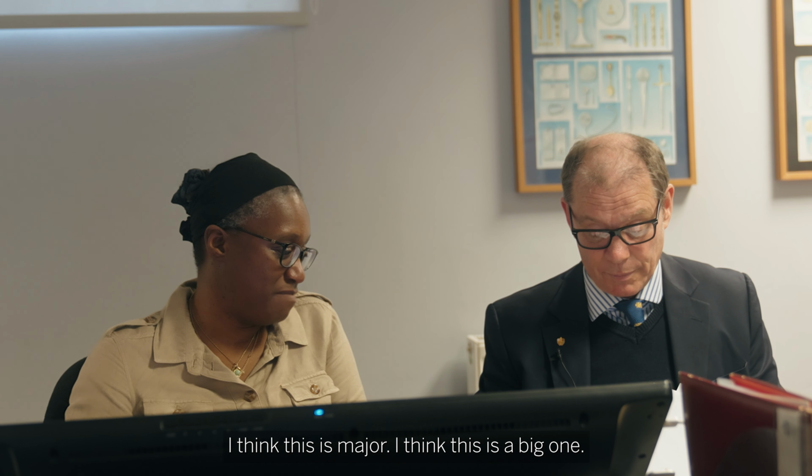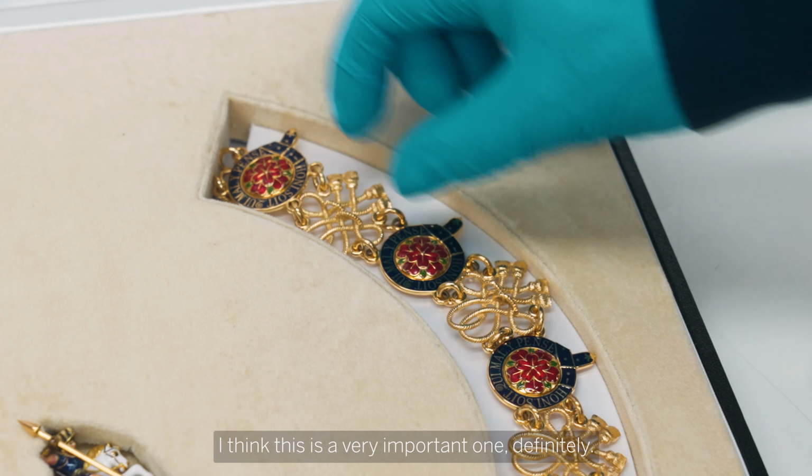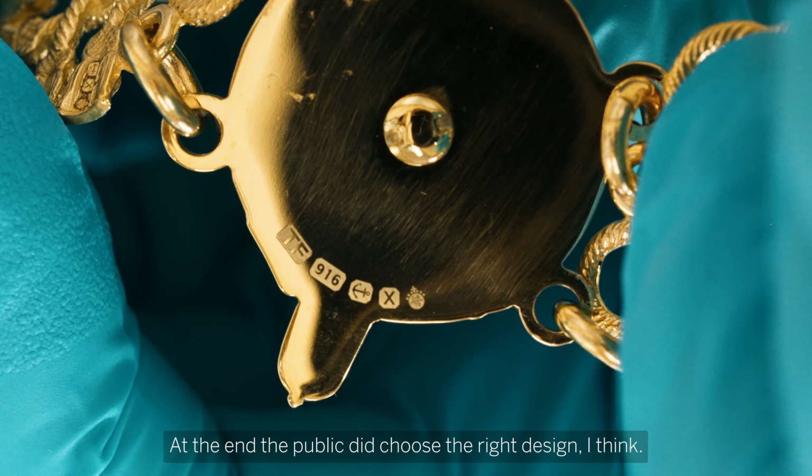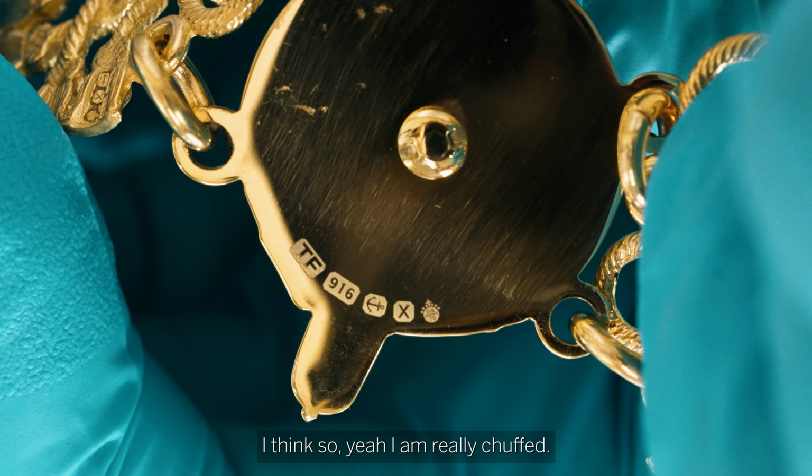But I think this is major. I think this is a big one. I think this is a very important one, yeah. Definitely. At the end, the public did choose the right design, I think. I think so. Yeah. No, I'm really sure.